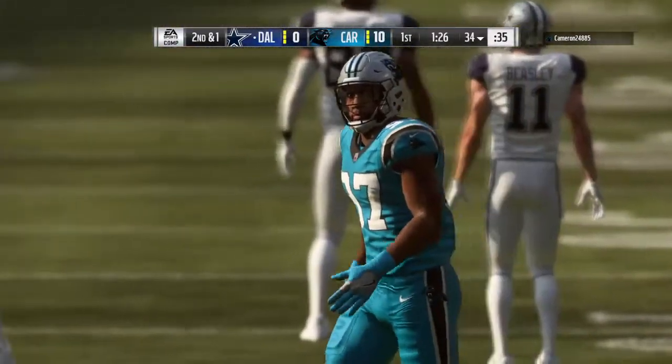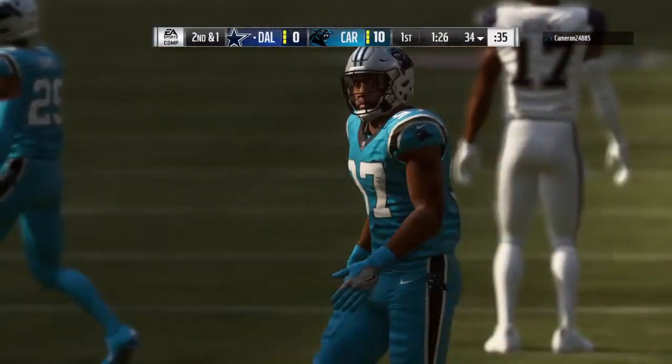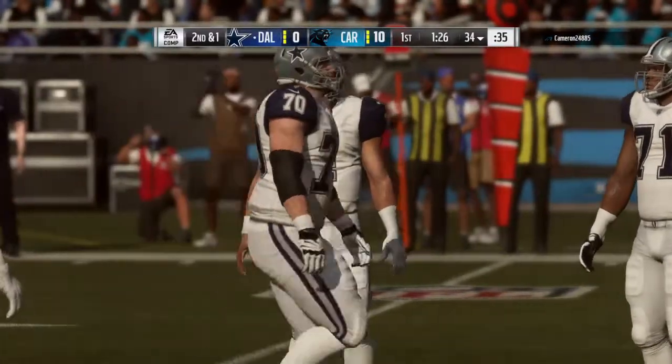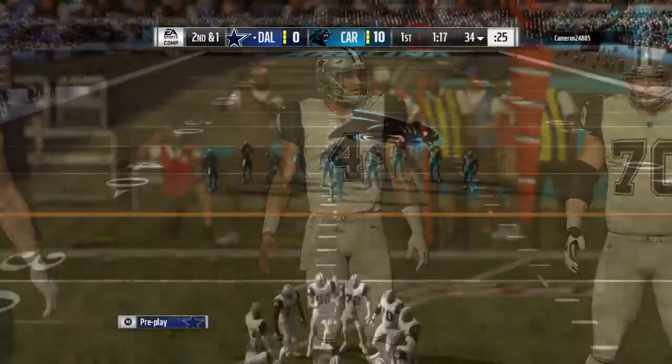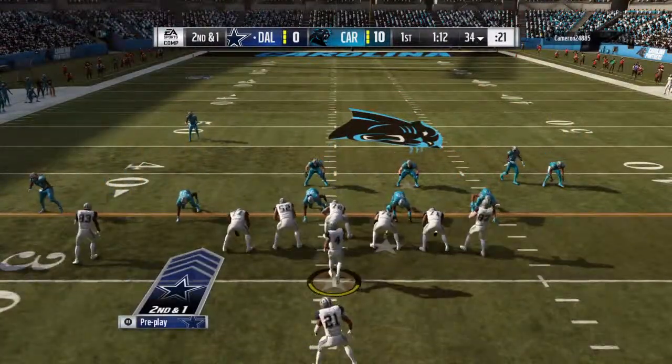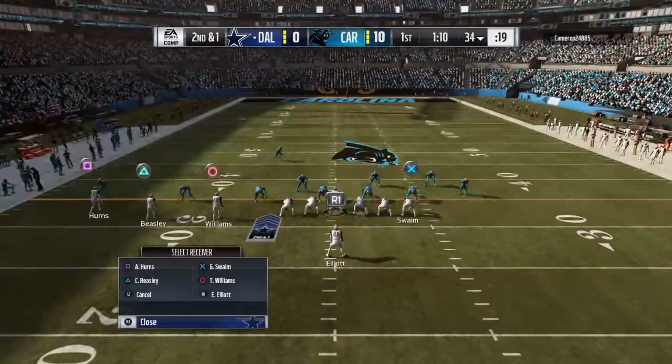Well, you're down early. How do you get back in the game? Maybe establish the run. I think they're trying to do that. Now, I'm with you on that one, and what I like about the message is that there's no panic from the head coach. He's already told his offensive coordinator, let's run the football, let's get things settled down a little bit, and find our way back into this game.